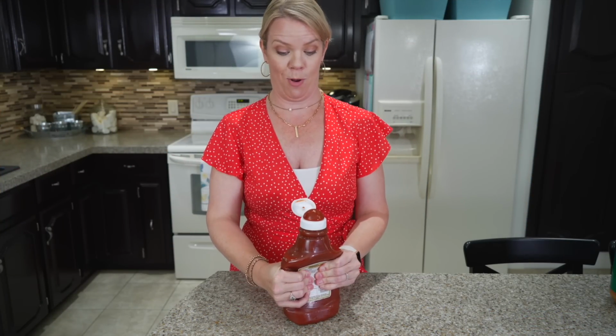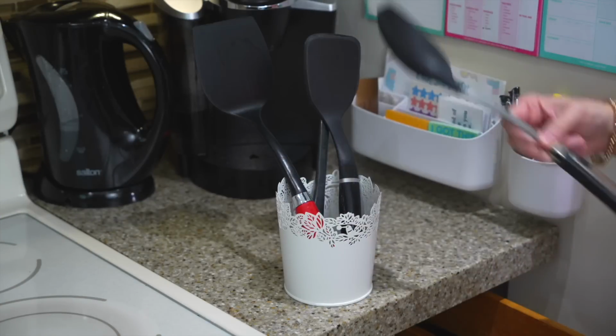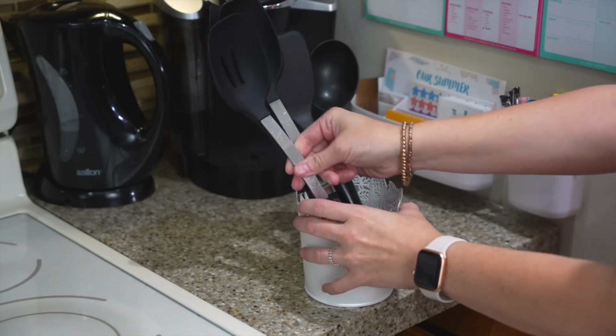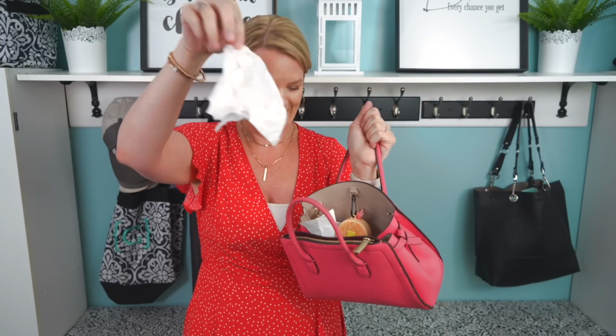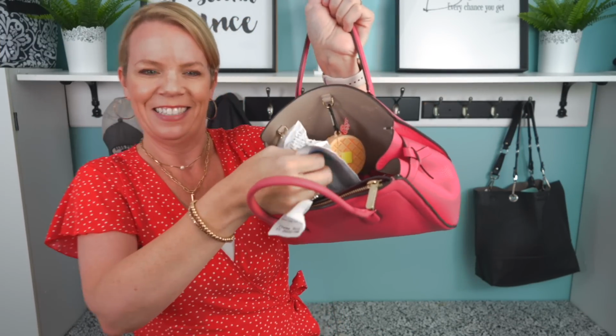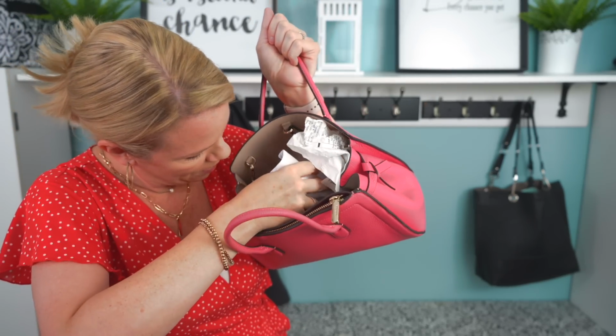Non-detailed. I got ketchup everywhere. I'm a hot dog. Non-detailed. Sure, this is a weird little cup thing. It probably wouldn't be this one, but definitely would not be that one. Look at it, there's so much garbage in here. Look.